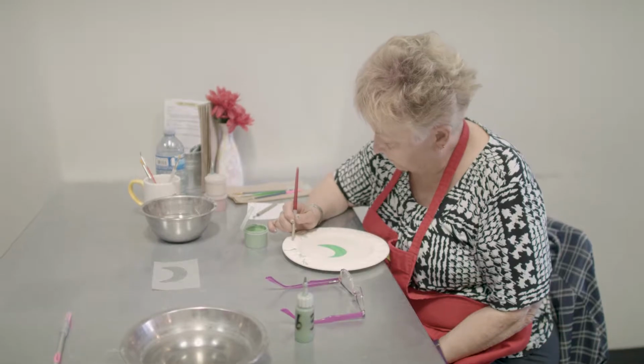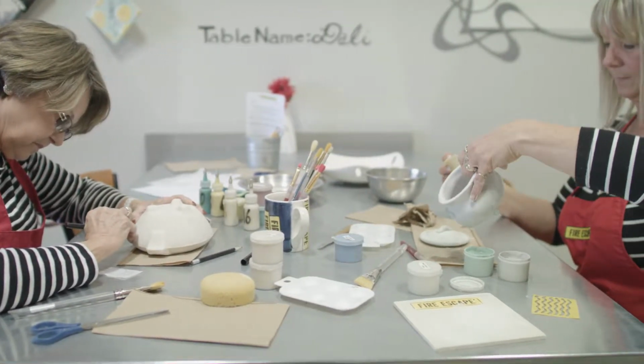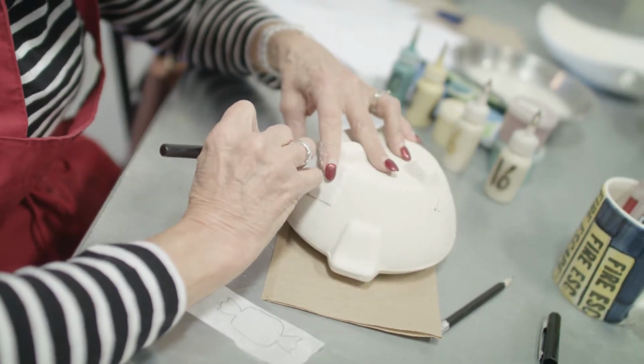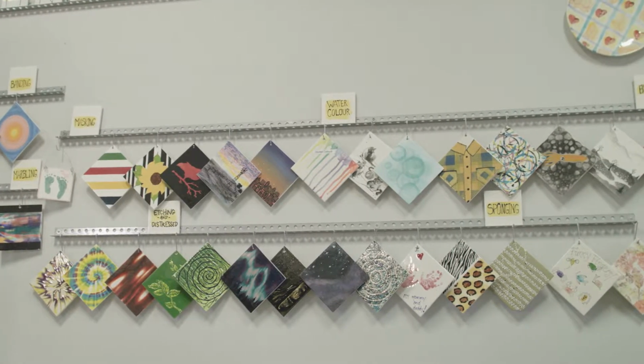I love how people come in here and they start out feeling really uncertain about what they do, and then we kind of get into it with them, we start encouraging them, and they see their first piece out of the kiln, and it's just a little extra spark, and they're saying to themselves, hang on, maybe I can do this.